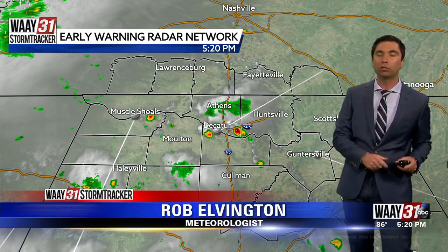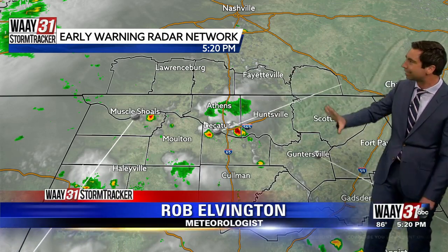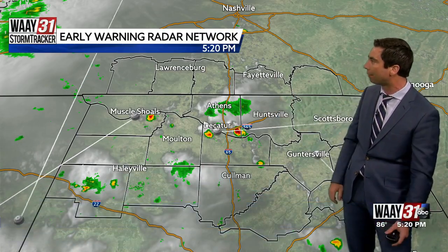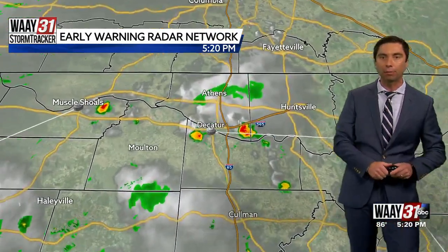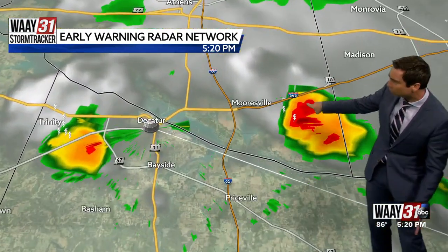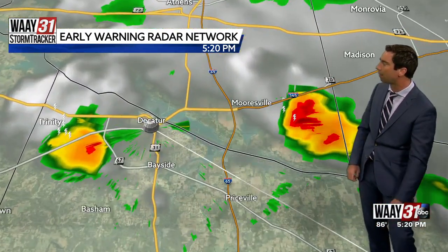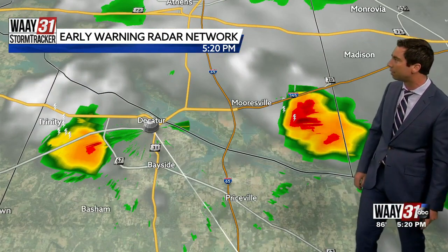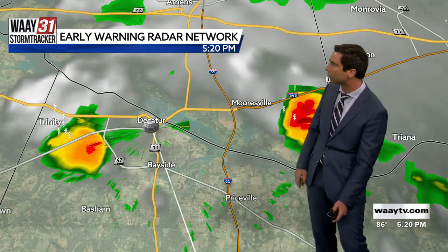A look at the Wave 31 Storm Tracker Early Warning Radar Network. It's not nearly as active as what we were seeing maybe an hour and a half ago, but still some dangerous cloud to ground lightning with some of these cells and even some hail with some of these stronger cells. You'll notice this one right here just passing over top of I-565. That one is likely to produce some pea-sized hail over the last 5 to 10 minutes, still producing some heavy rain and dangerous cloud to ground lightning.